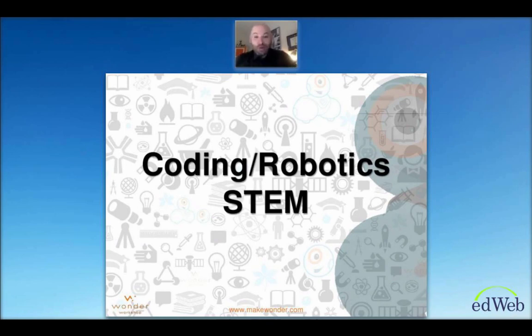Being a coding and robotics person, I focus a lot on this area. This is what I speak about internationally, coding and robotics in schools. So I've pulled out 2. One of them uses my favorite friends, Dash and Dot, and the other one is an unplugged activity that you can use with your students.